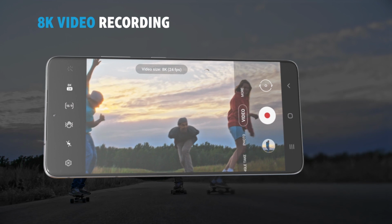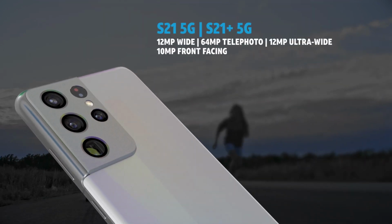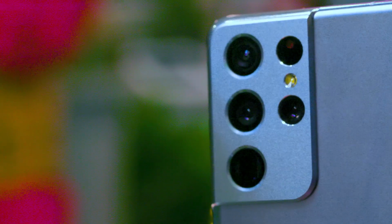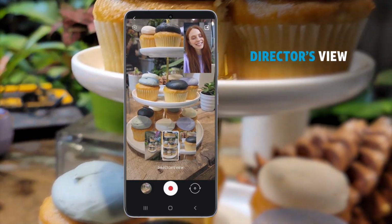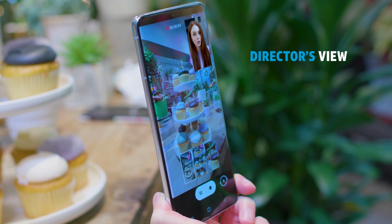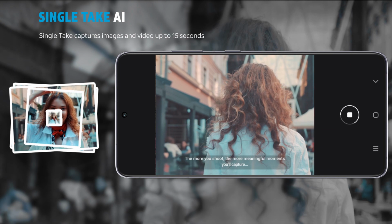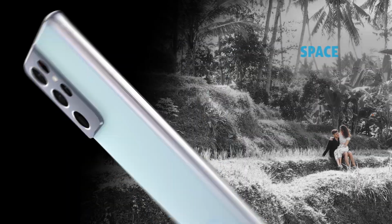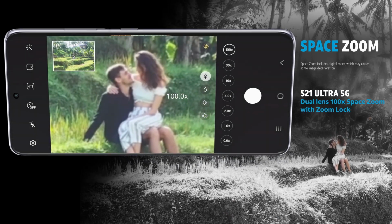Take photos and videos like a pro and capture incredible share-ready moments with the multi-lens camera. Get creative with Director's View that lets you switch between camera angles in real time and record both front and rear cameras simultaneously. Single Take AI lets you create short and shareable GIFs, movies, and more, all in one take. Plus, you can zoom in from afar or magnify details of something nearby with Space Zoom.